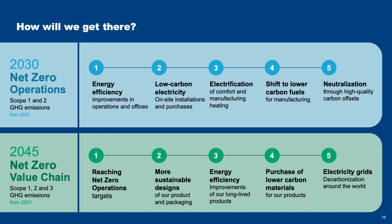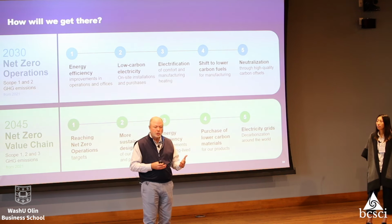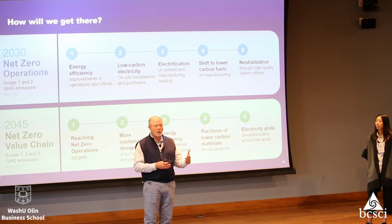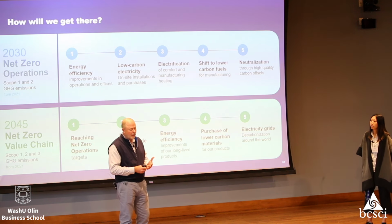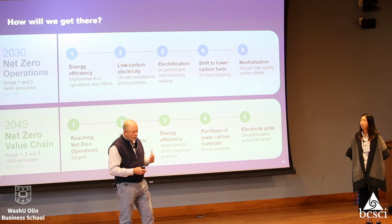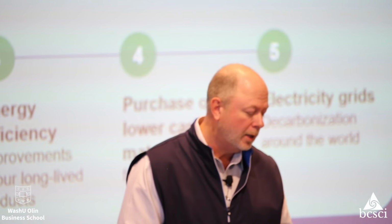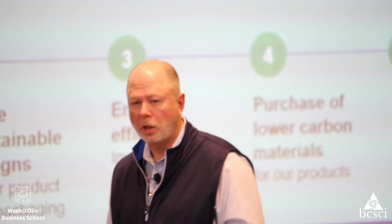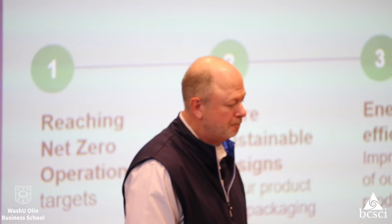Scope 3 is in the next category, and that's a much larger percentage of Emerson's overall carbon footprint. Reaching those targets is going to be fairly challenging, but it's going to pull some of the same levers that we talked about before, plus new product designs that by their own development are going to be lower energy intensive. We're going to have to work with suppliers on their operations. We're going to have to purchase materials that have a lower carbon footprint, so more recyclable material. And obviously the grids that our suppliers operate on are all moving towards being greener over the time period.